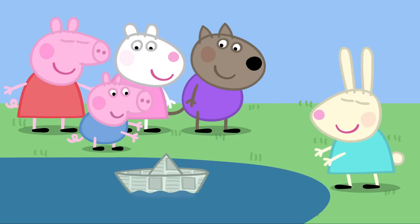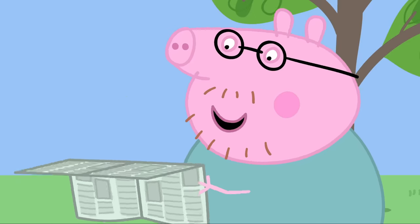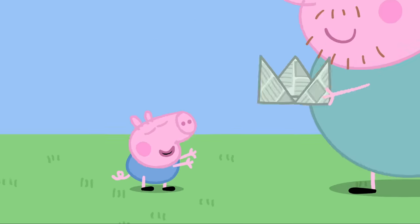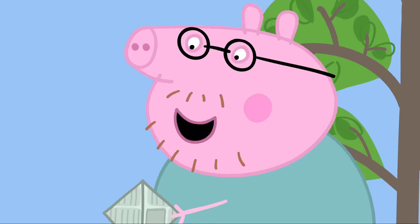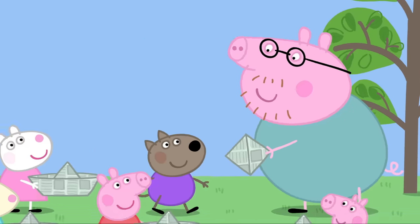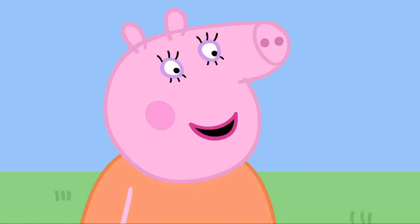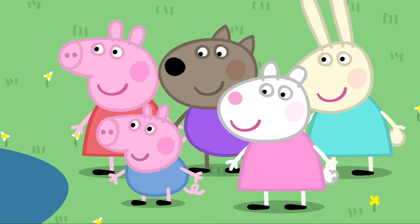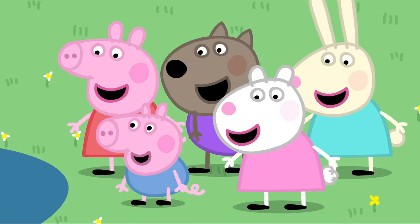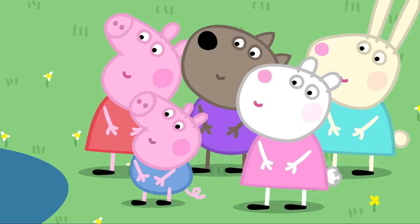Thank you, Mr. Pig. George wants a paper boat too. Oh, I suppose I can do without the sports page. Please, can I have one? And me. Of course. Daddy Pig is making paper boats for everyone. Let's have a race. Good idea, Mummy Pig. We can huff and puff and blow the paper boats across. Everyone take a deep breath. Ready, steady, blow!